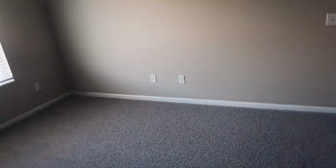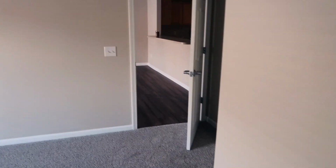That is our living room space, and then leads into our master bedroom, which again, super bright. It's not quite as bright as the office, which actually works out because it's our bedroom. So we have our master bedroom.